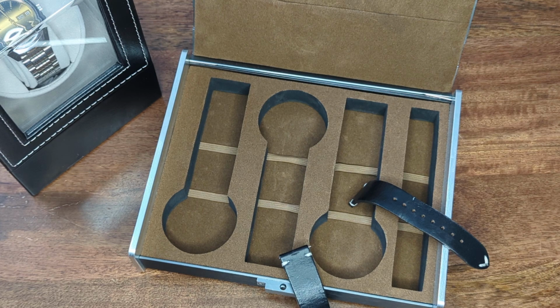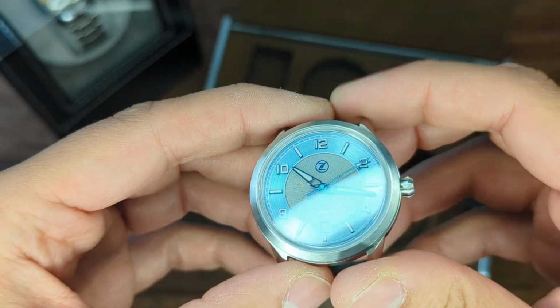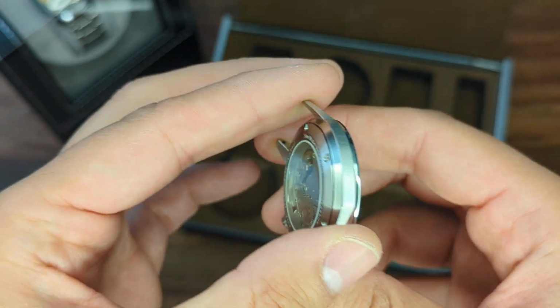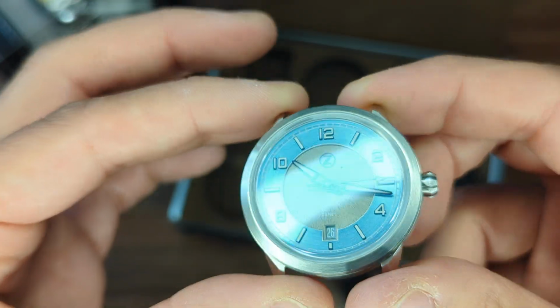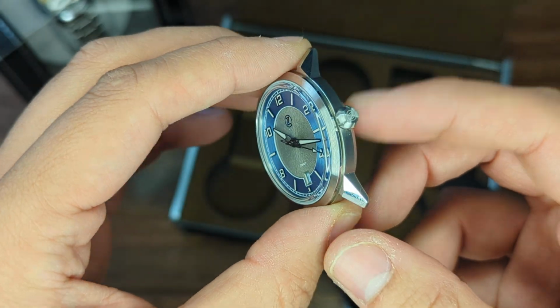Now, last thing to show you on this one, and let's see if this can be properly shown, is the lume. We're talking about Super-LumiNova BGW9, and the lume on this one is definitely more on the subdued side. You can't really see it that much when you compare it to lume shots of divers. So it's there, you can see it, but it's not a lantern, and it doesn't need to be, in my opinion. So yeah, this is it, the Zelos Comet limited edition of 100 pieces each.